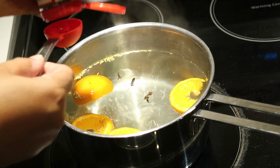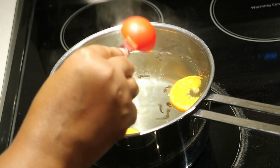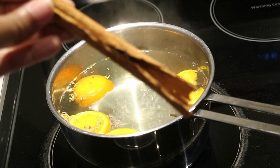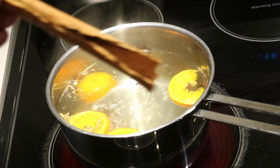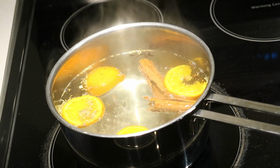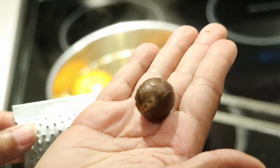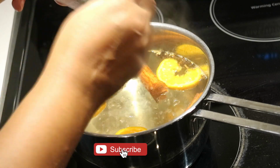But I love my home to be at a strong smell. This smells amazing. It smells just like Christmas. You can also take these cinnamon sticks and throw them into there, and they really boost up the smell of the aromas. I like to use fresh nutmeg. I picked up the grater from the island of Grenada, and I'm going to shave the nutmeg into the simmer.